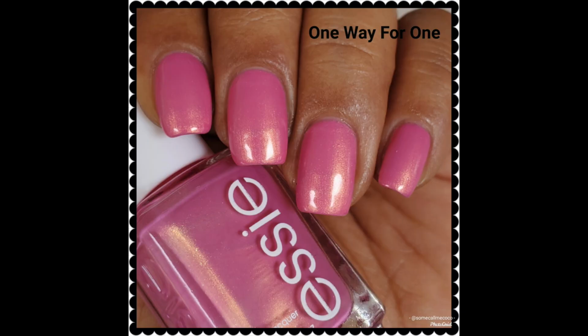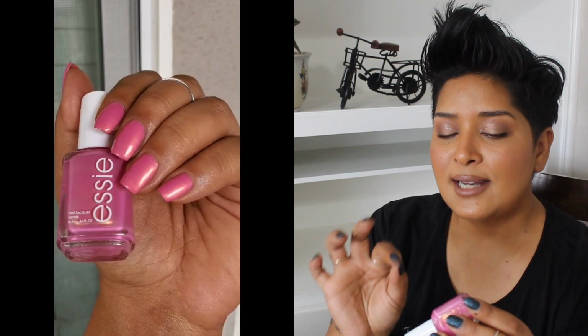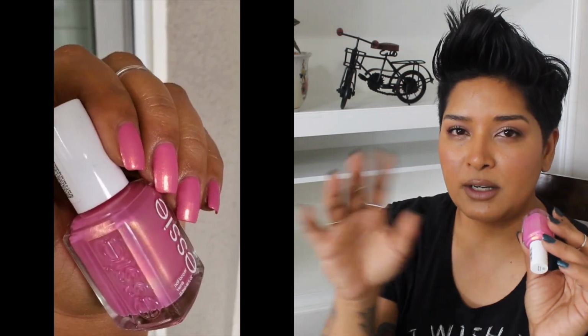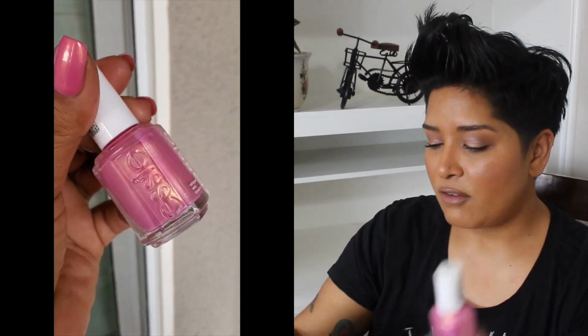This one here, I think, came out in the spring collection. I want to say that it did, and this was, to me, a very sophisticated, almost more mature kind of pink, because it's a little bit more rosy, and then it has this very fine gold shimmer. So I did have to be just slightly careful with application, otherwise I could get a little bit of brush strokes, but it wasn't too noticeable. So just a little bit more toned down, a little bit more of a mature kind of pink.